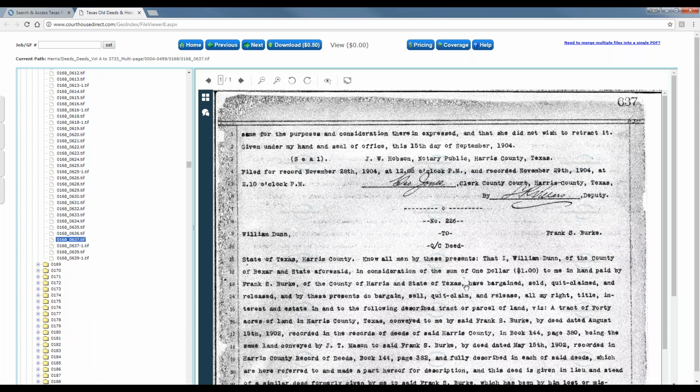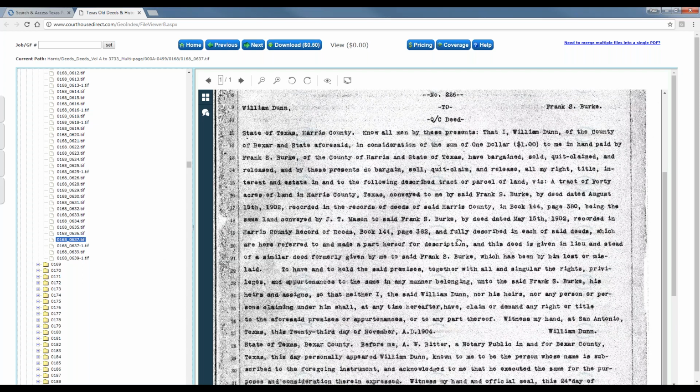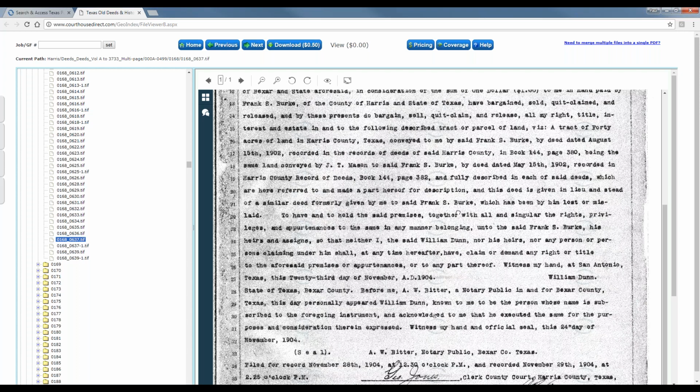Well, you can have more than one document on a page. In this case, I'm looking at this document from William Dunn to a Frank Burke. That's a quitclaim deed, and again, it looks like it covers this 40 acres of land. It has a reference back to another deed that I could go back and pull if I wanted to. And then they describe the property.